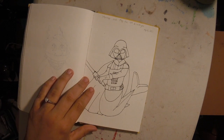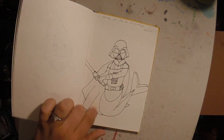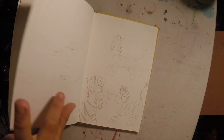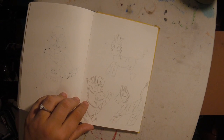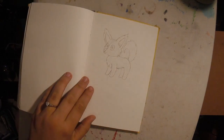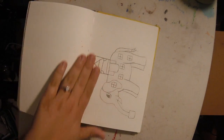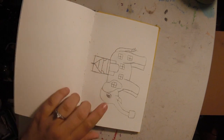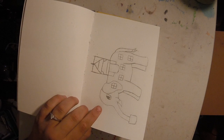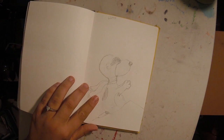Then May 4th, I ended up doing May the 4th Be With You, and it was Mermaid, so I kind of combined it. So it's Darth Vader as a mermaid. And random zebras. I don't know why I did random zebras. Then a weird little chihuahua. And this I was doing for something, but I don't know what it was. I like how it turned out. It was supposed to be off of a statue design. And then here's Snoopy.